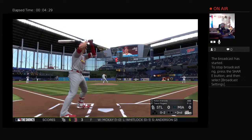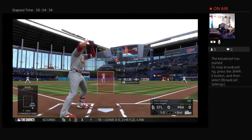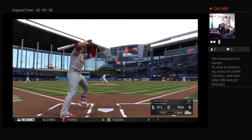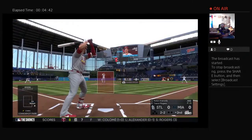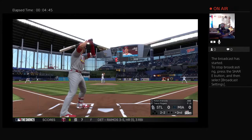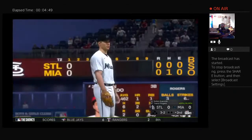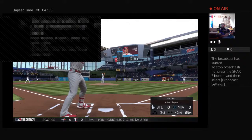0-2 count, and the pitch. Down and away, it's a ball and 2 strikes. Man, that's a good take there on that 0-2 fastball just missed. He must have a really good eye at the plate. 2 balls, 2 strikes to Nolan Arenado. Well, he kind of got caught chasing the first 2 pitches out of the strike zone. But I think he's caught on to their game a little bit right now. 2 tough pitches that he took with 2 strikes, and now the count is 2-2.